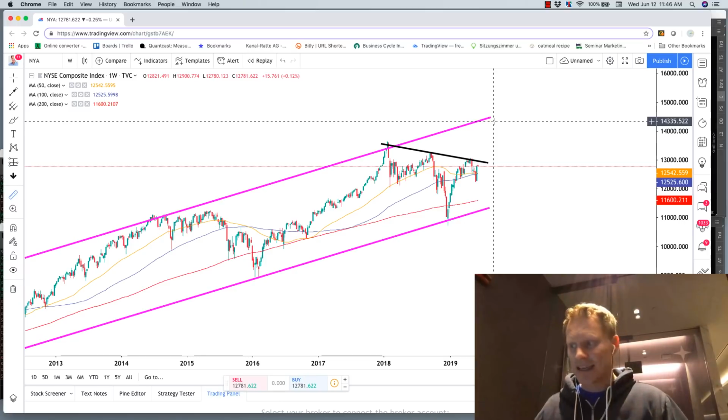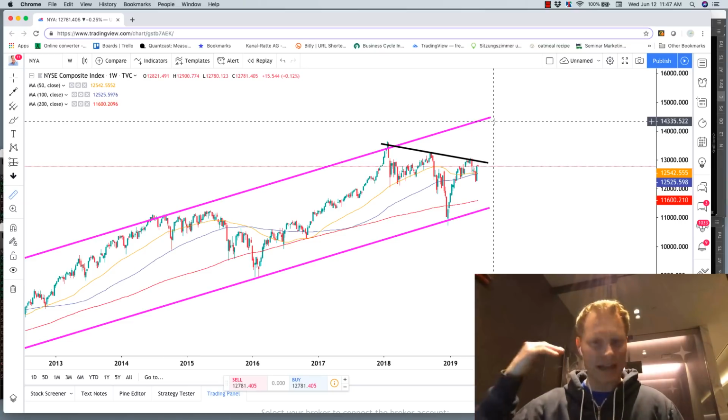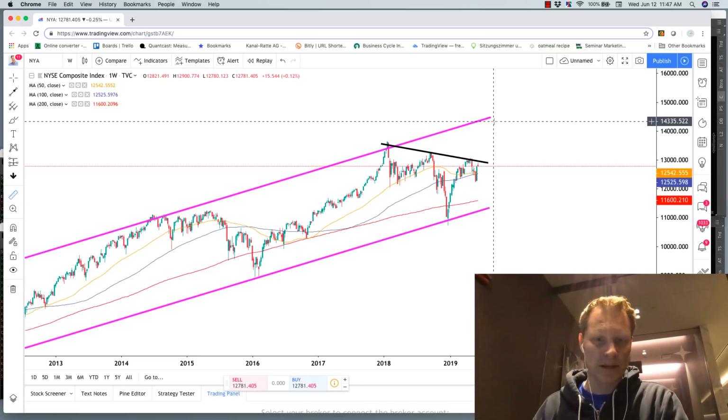In my case, this is one of the things I'd be looking at in case I'm proven wrong on the so far somewhat bearish case I have right now, which doesn't mean stocks can't go higher at all, but I right now still think stocks are quite capped on the upside.